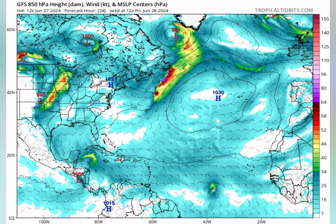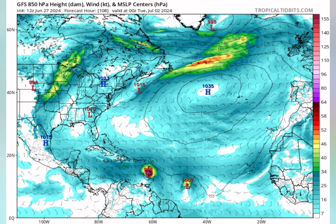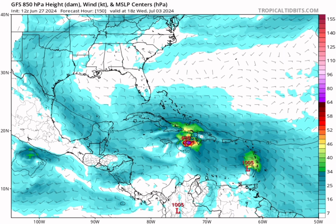You can see here the system that attempted to become a hurricane in the Gulf of Mexico. The wind field becomes very broad. You can see the one in the Atlantic becomes much more intense and tightened. The one behind it begins to do the same as well. You can see it makes landfall in the Lesser Antilles.